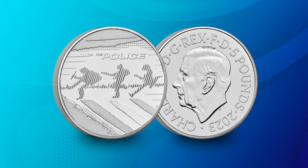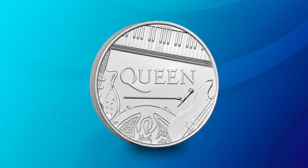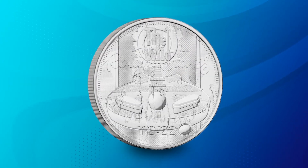So it is a brand new coin issued in that Music Legends series, which is, of course, the dual portrait series. Yeah, only the second coin in the series to feature the King. Obviously, last month we had Dame Shirley Bassey. That was a Music Legends coin, and that was the first of its kind. So, yeah, we really see something different with that dual portrait £5 series. Absolutely. So if you are a collector that's been collecting each one in the series, you have got something extra special there.